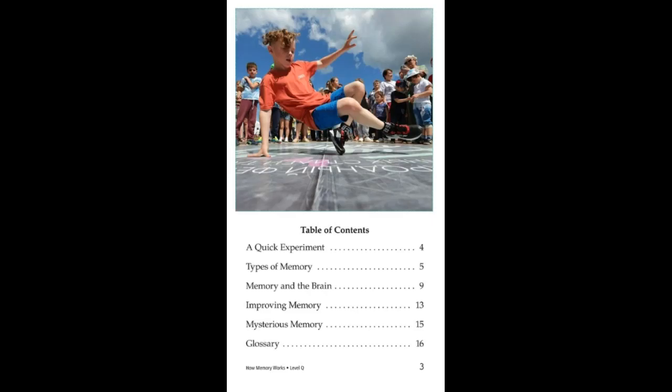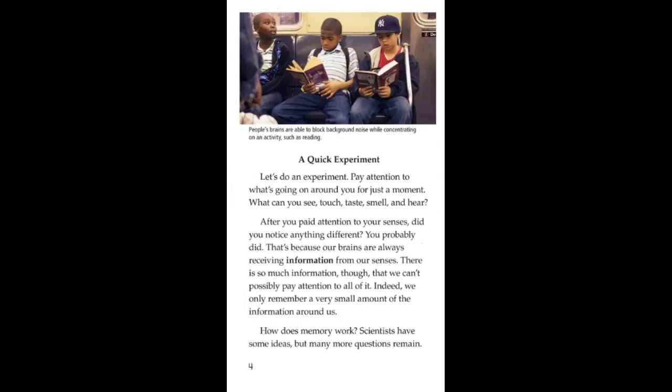Here's our table of contents. So chapter 1 is going to be a quick experiment. Chapter 2 will be on types of memory. Chapter 3 will be on memory of the brain. Chapter 4 will be improving memory. Chapter 5 will be mysterious memory. And the last part of the book is the glossary, which is all the terms that we just listed with their definitions. Okay, chapter 1.